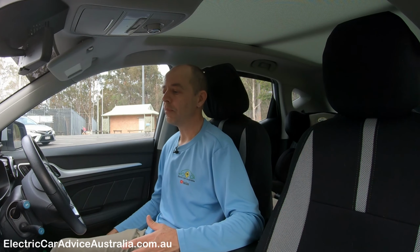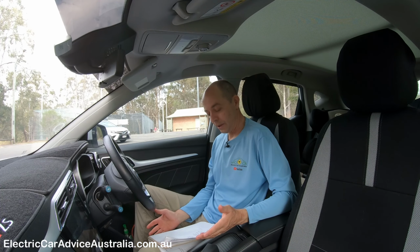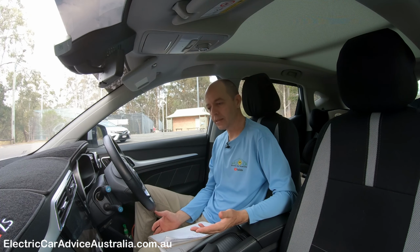Seats aren't the best. Look, they're perfectly fine for around town, but once you're getting those long road trips, we've taken this car down from Brisbane to Sydney and return, those trips you do need to stop and stretch a little bit more, which is fine because you need to stop and charge anyway, but be aware the seats aren't fantastic.